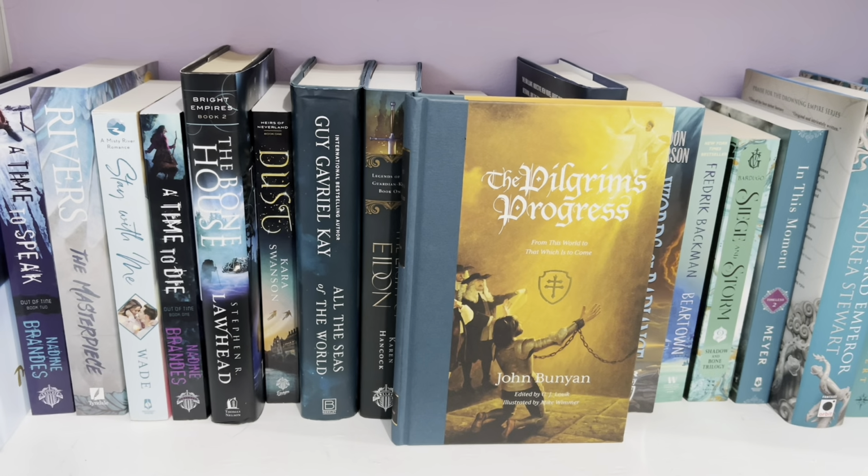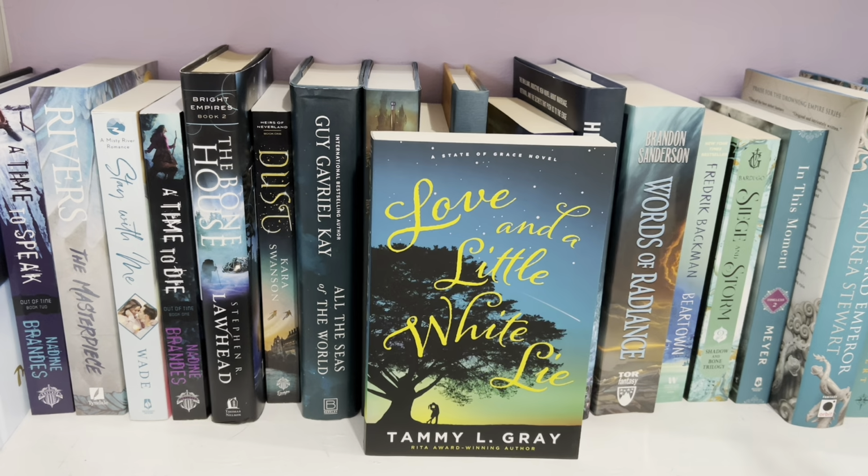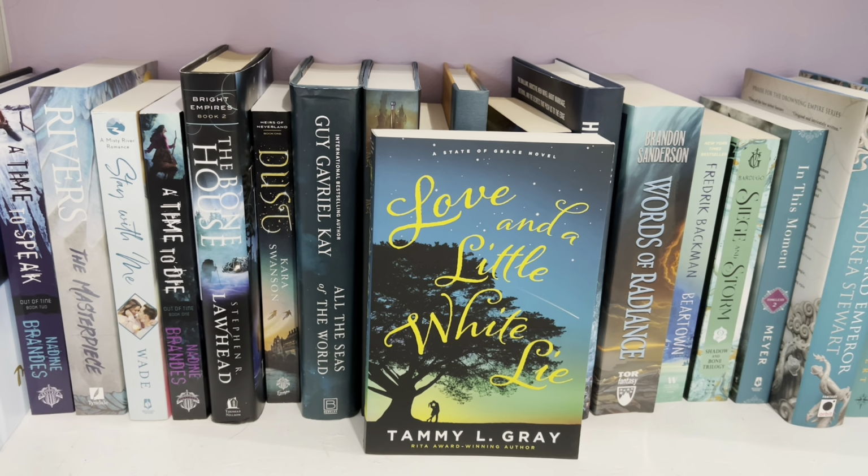The Pilgrim's Progress by John Bunyan. I haven't read this, but this is a wonderful Christian allegory classic. Love and a Little White Lie by Tammy L. Garay. Haven't read this, but I'm looking forward to it. Again, we don't have many romance books on the shelf, but hey, we got a few sprinkled in.